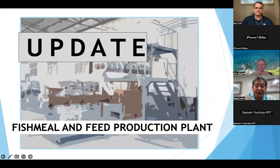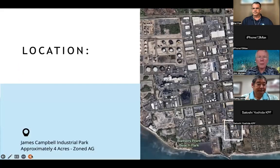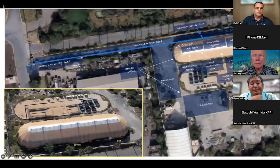Okay, good afternoon, and thank you for joining this Zoom meeting. Just like to give you an update of where we're currently at our feed plant that's located in Campbell Industrial Park. As you well know, we're at the southernmost point of Campbell Industrial. Here's an aerial view of our facility. We're actually right next to the feedlots, which is on the east side of our property. And on the ocean side is Island Commodities.